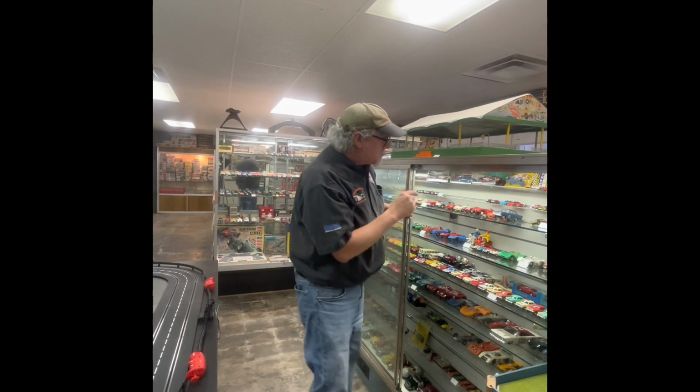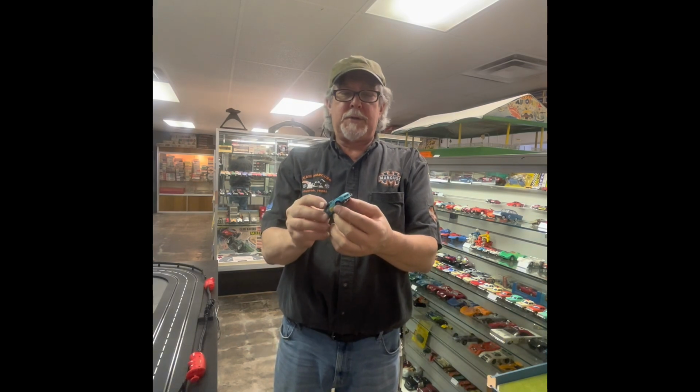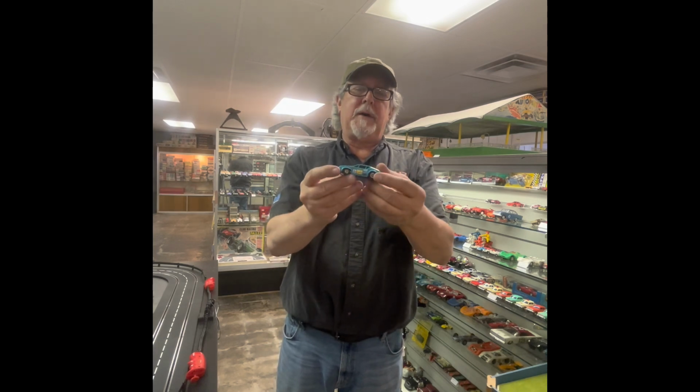We have anything else interesting here? How about Spada? You ever heard of Spada? Probably not. Look at that Renault. They only made 2 cars. It's a French company. It's supposed to be around HO. It's a little bit bigger, but very, very rare.